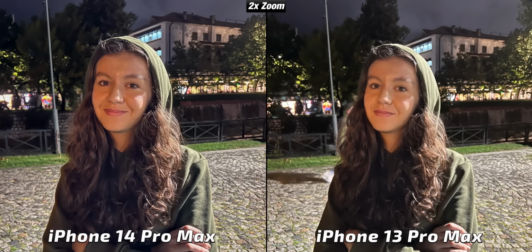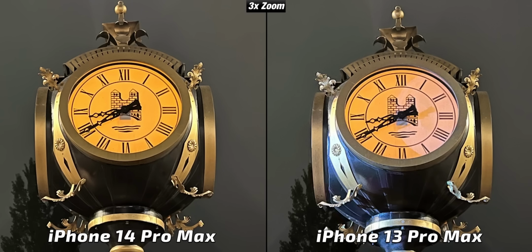At 2x, just like in daylight, the 14 Pro Max is sharper. As you can see, her face is very detailed, while she looks too soft on the 13 Pro Max, even though I don't think the quality is equivalent to an optical zoom. At 3x I was surprised to see the 14 Pro Max performing better, considering that in daylight it was similar to the 13 Pro Max.